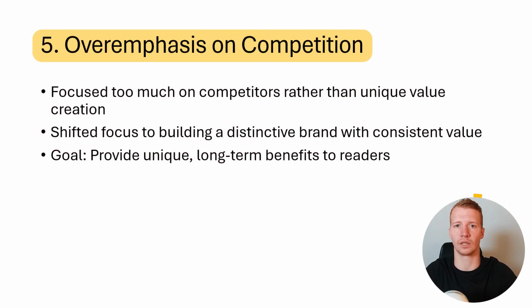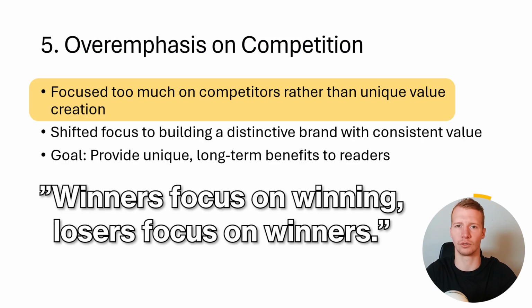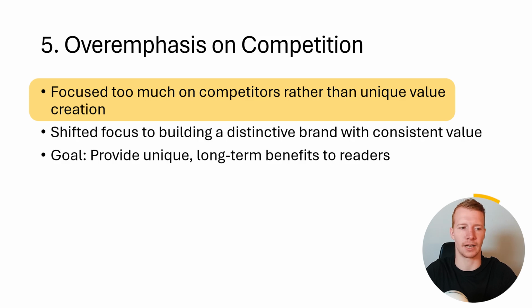So number 5, overemphasizing on what the competition is doing. There's a saying, winners focus on winners and losers focus on winners, something like that. I think it's good to do research based on what the competition is doing, because you have a lot of data, for example, the customer reviews, and from the customer reviews you can see, okay, this doesn't make sense to include in the book because they're complaining about it, and this thing people absolutely love, so we should probably make sure to include that in the book.